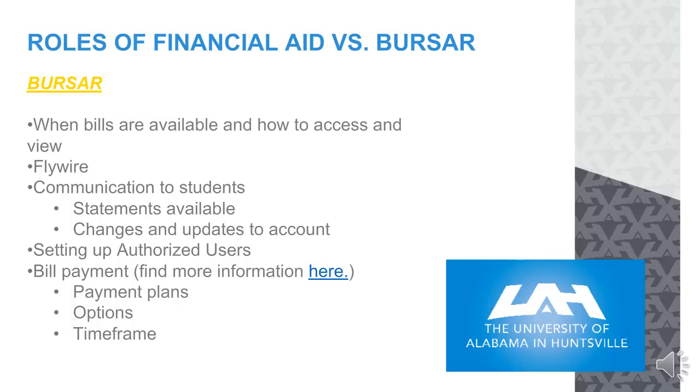Students are able to set up an authorized user within Flywire, which will allow parents or others to view statements, make payments on a student's behalf, and receive the same communication that the students do. For example, payment due date approaching, changes to the account, etc. It's an easy way to allow parents and others to be involved and informed.